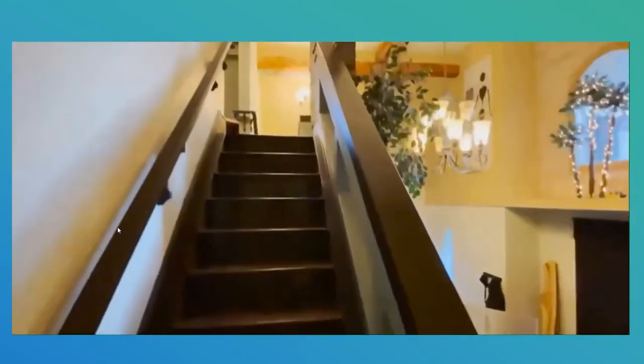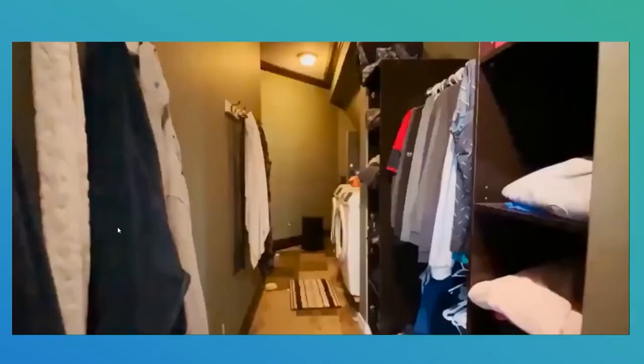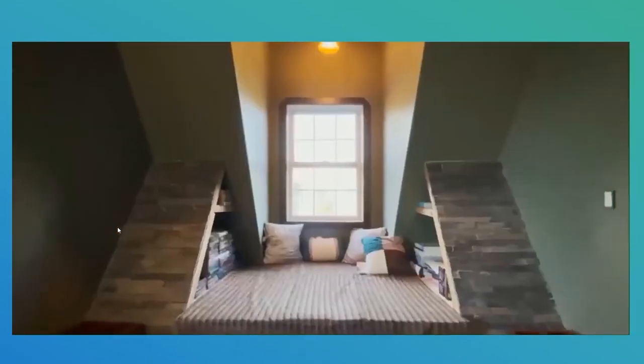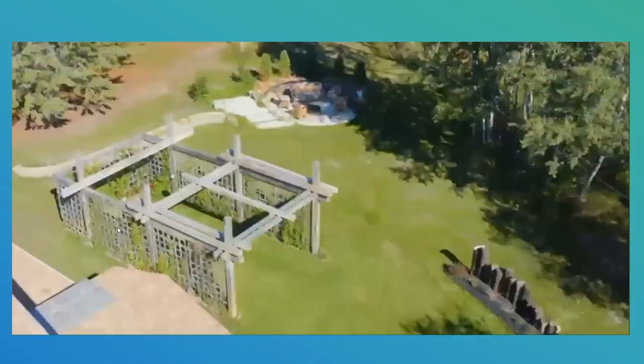So upstairs is a fantastic separate master suite with a really nice jacuzzi tub, two walk-in closets, and a separate shower. In addition to this, right outside the master bedroom is an office space that you can use.